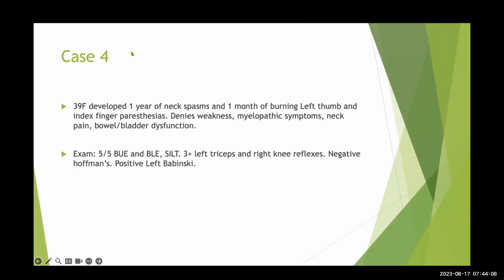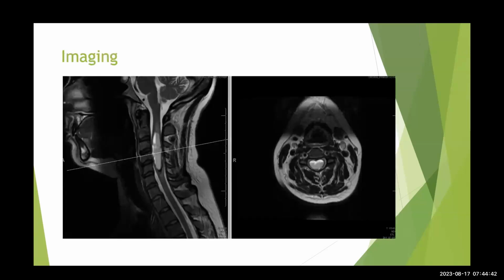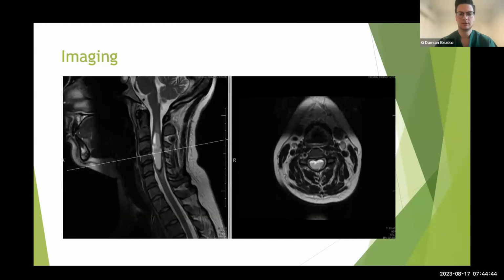All right. So last case here, 39-year-old female who developed 1 year of neck spasms, 1 month of burning left thumb and index finger paresthesias, denies any weakness, myelopathy, neck pain, any gallbladder dysfunction. She's full strength on exam, but does have some hyperreflexic left triceps and right knee reflexes, as well as a positive left-sided Babinski. So what would you want to do in terms of workup for her? I'd probably start with an MRI C-spine, given the neck spasms, the left finger paresthesias, and the Babinski. Okay, exactly.